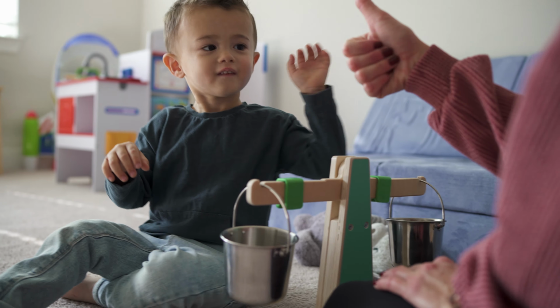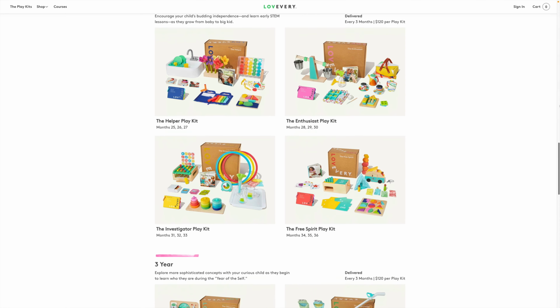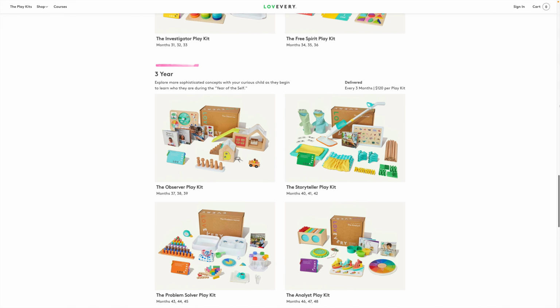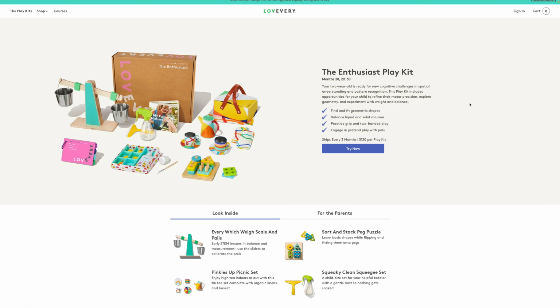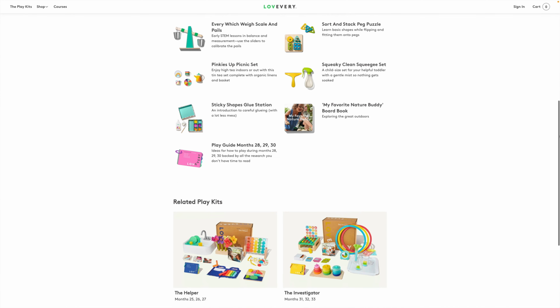You want to allow your kids to develop their own focus, create their own worlds, and basically just be better at problem solving. So Lovevery offers what they call stage-based play kits, which they have from birth up through year 4, and the kit that we're gonna be highlighting in this video is the Enthusiast Kit, which was made for months 28, 29, and 30, which is where our son currently falls.